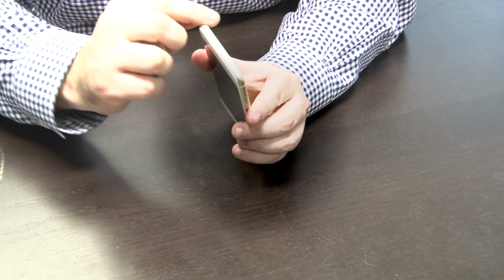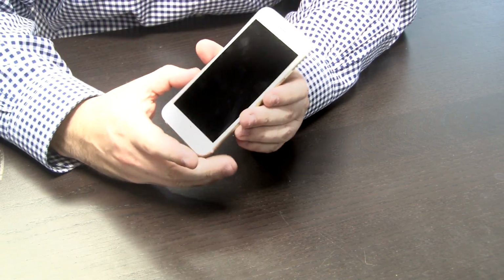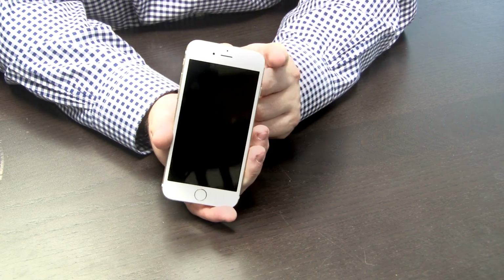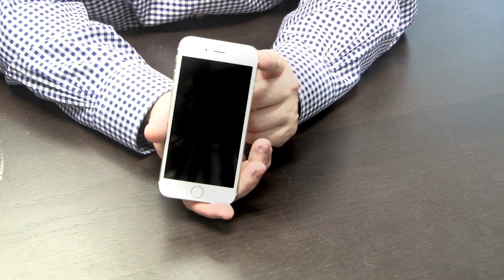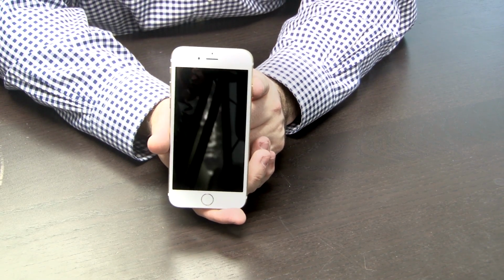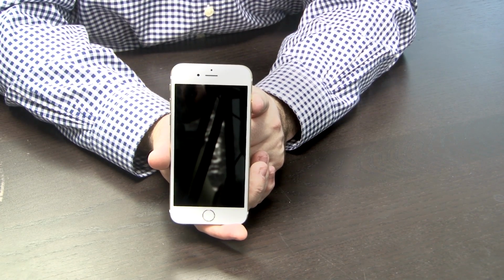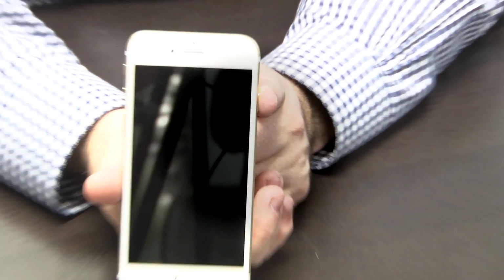Now, it also has an NFC antenna up on top, and NFC is near field communications. It's actually locked down in iOS 8. It could only be used right now for one thing, which is Apple Pay. And I'm really looking forward to using Apple Pay.